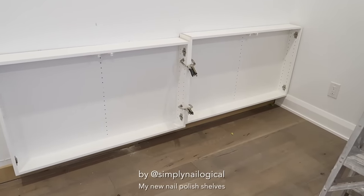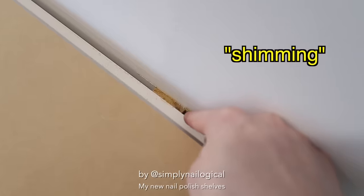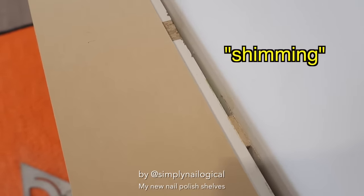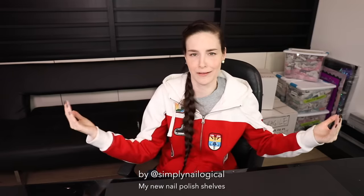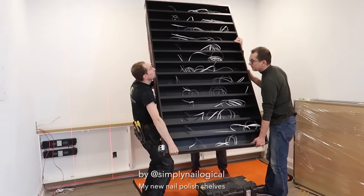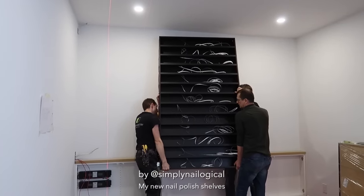First, the lower cabinets went up to act as a support, and apparently walls are never straight, so they had to do some shimming on the backboards of the cabinets and shelves, which basically means shoving stuff behind them so that they sit flush to the wall. Isn't it amazing? I learned things about construction. And then they just lifted up the shelves, just like that. It's easy. Right against the wall, and then I'll let you get out.